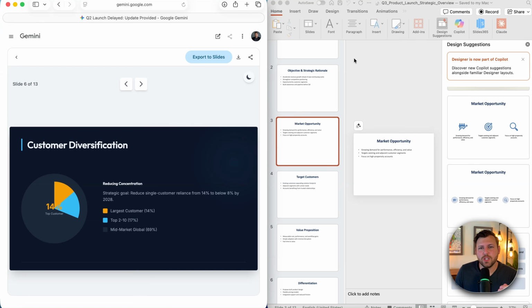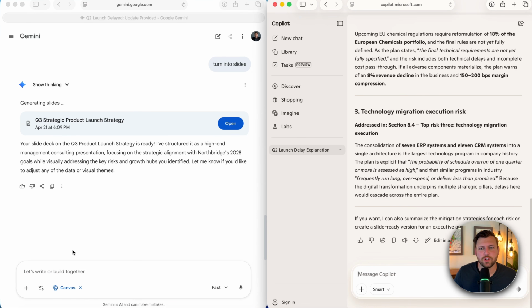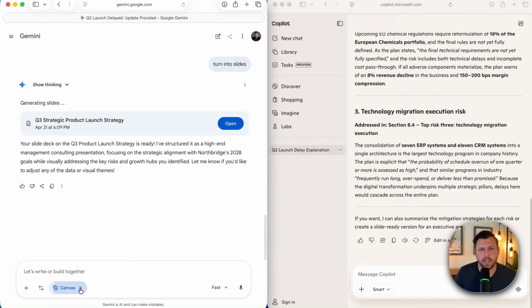So let's talk about images and visuals. Let's go back to the original chat for both. I'm going to turn Canvas off and look at how image generation is working on both of these. Both tools generate images, and this category gets skipped a lot for most work comparisons, but really shouldn't. If you're building a presentation or writing a document or making social posts, all of this stuff matters.